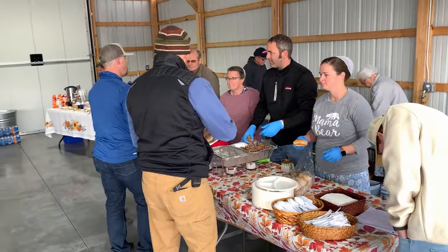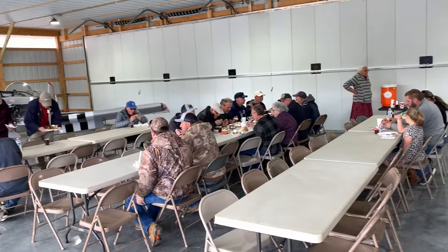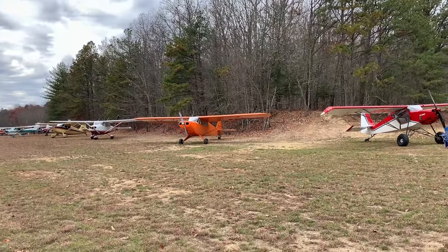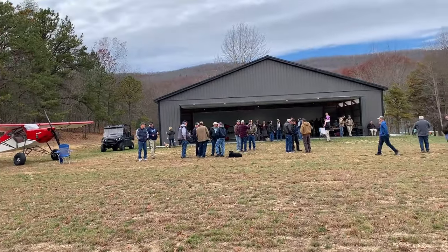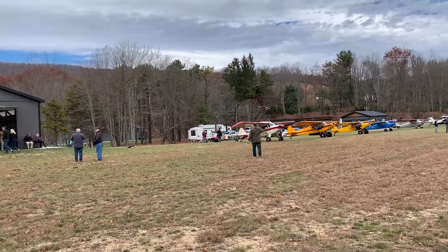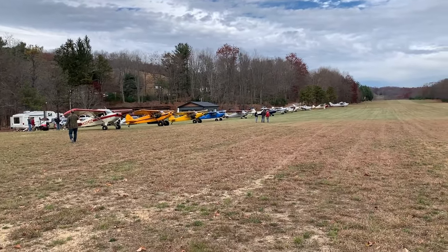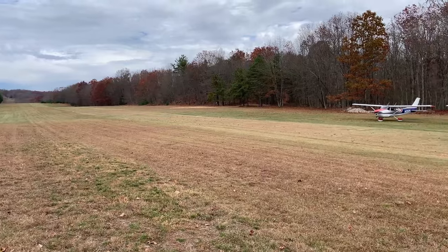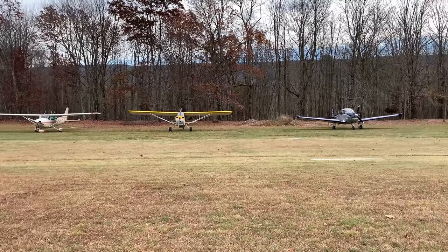Lunch is served. So this is a really good turnout here at the Hannah Field fly-in. I haven't counted the airplanes yet, but there must be at least 30 airplanes here. It's pretty much the one side of the runway here, to the west side. And then also people start parking on the other side, on the east side of the runway. Really great turnout.